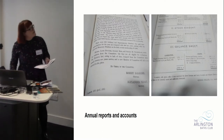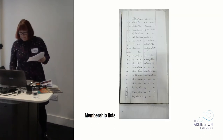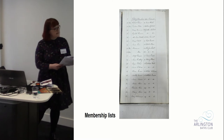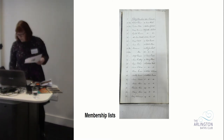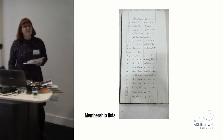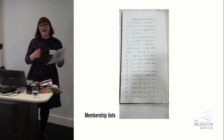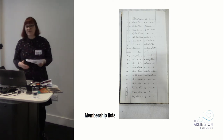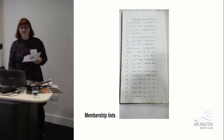There's annual reports and accounts. That's an annual report from 1892, I think. There's membership lists. You can see this is a handwritten one. So these are lists of all the people that joined, and when they joined. Also, the proposal books include who proposed them and who seconded them for membership. We no longer have that system, but in Victorian times, that was the process people went through. So there's a lot of names of people who lived in Glasgow and nearby.